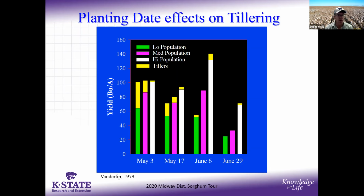And the reason of that is it's really no different than what we talk about right now as we're getting ready to put wheat in the ground, right? As we say, as our wheat planting date gets later and later, we really need to be increasing that seeding rate. Well, why is that? It's because we know our window of opportunity to set productive tillers is closing on us.